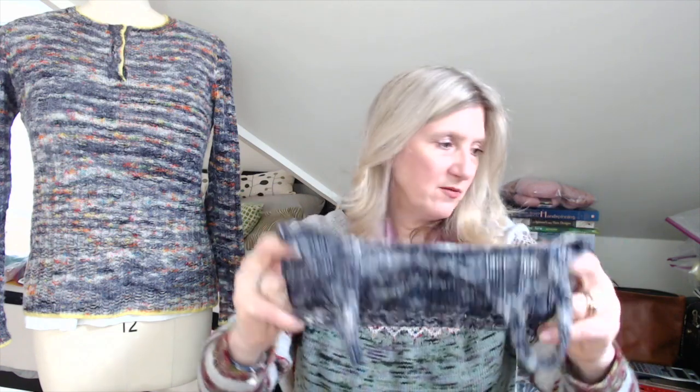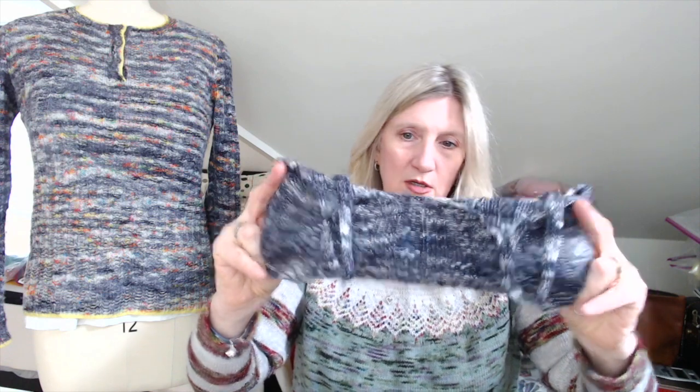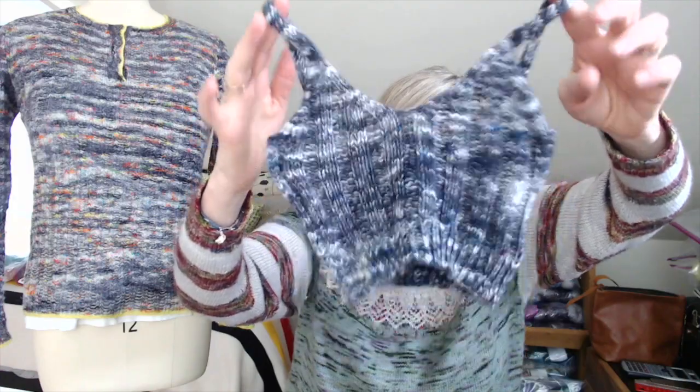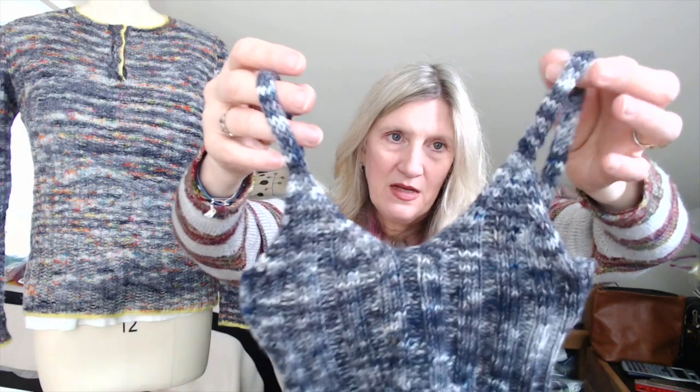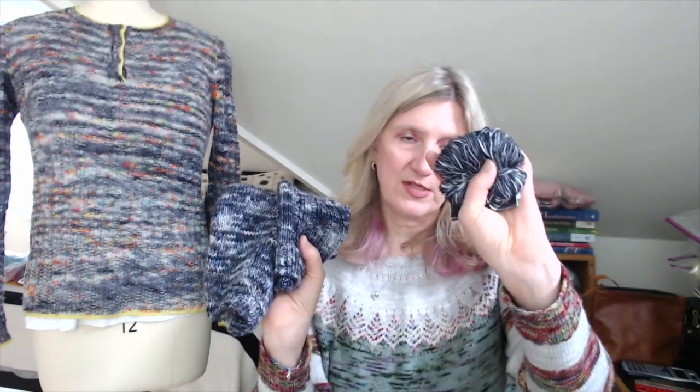So I have now made a matching one. This looks so tiny. I hope it fits her. I had nightmares last night that it wasn't going to fit her, but it will really stretch. This tiny little thing is a matching bralette, the Ripple Bralette, also from Jessie Maed Designs. If this doesn't fit, I will take it back and knit it bigger, because I still have these two pieces. This was one skein, and I still have some left. So extra small, both of them.